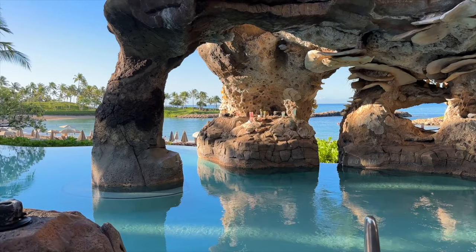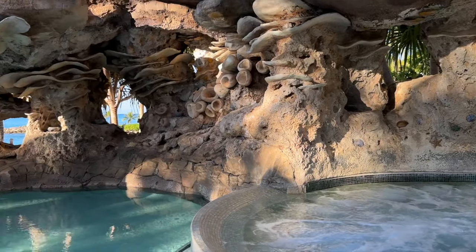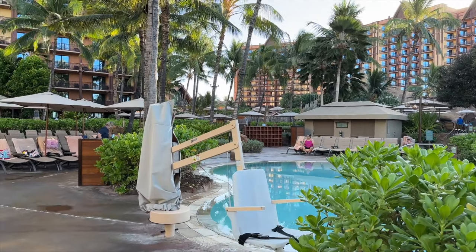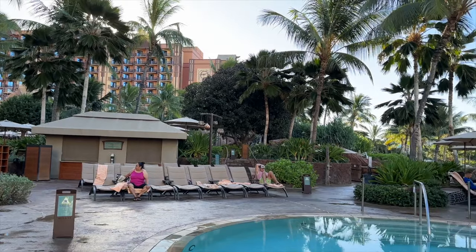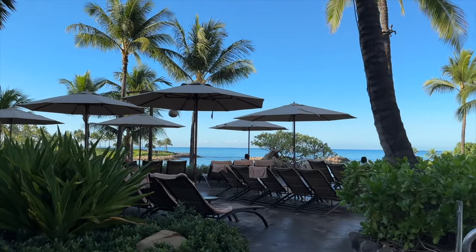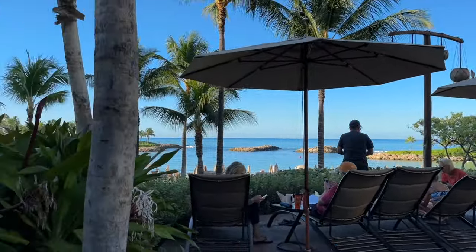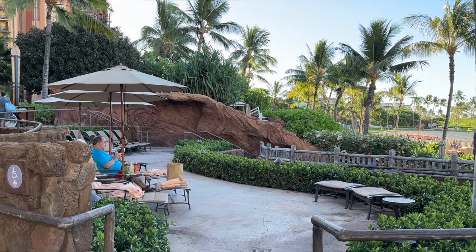You've got another part of the pool area. This is just the other side of the infinity pool. And then you've also got this hot tub as well, which turns into kind of an infinity hot tub, which kind of heats that a little bit. But you can see the rock work here is pretty cool. And this is a heated hot tub spa. So that pool in particular is the Kamaka Grotto Pool. It's got all these sort of little nooks and crannies that you can sit in, which are pretty cool.